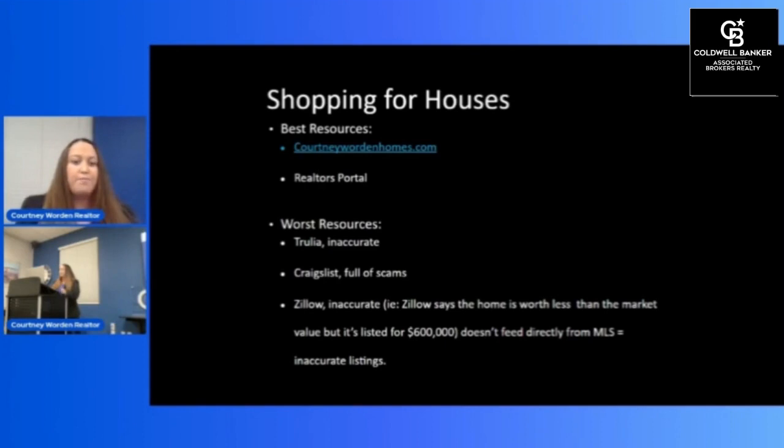Be very careful. And Zillow. Zillow is very inaccurate. Zillow's homes are usually worth less than the market value. So if it's listed at 600, they don't feed into the MLS and it's very inaccurate. So you really want a realtor that is going to come see your house and see the upgrades, see and touch and feel all of it, because we're going to give you the best price and the top dollar.